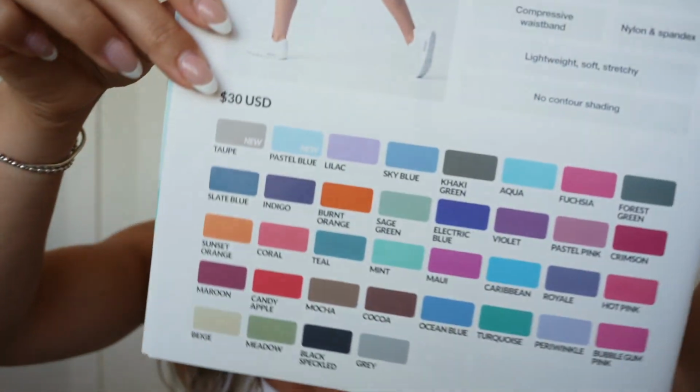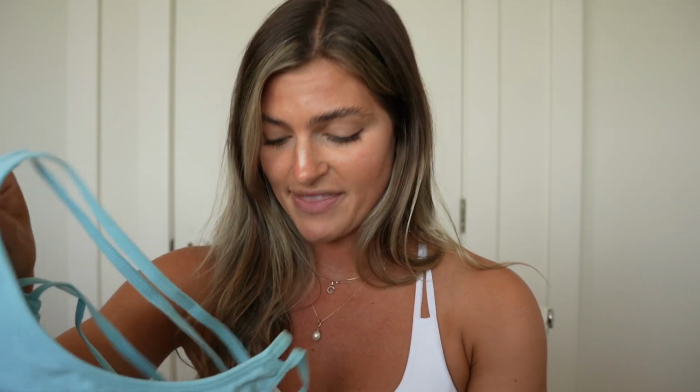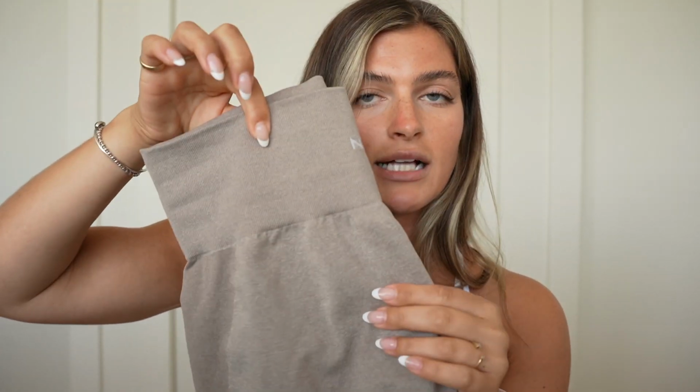All of the colors you see right here are restocking. Every color you could ever imagine. If you don't have a pair of gray, I get gray. Khaki green is also one of my go-tos. It's been one of my ride or dies for years. Maui, I love so much. I got it in the contour version. And then otherwise the new colors are this pastel blue, if you are not into the contour, and this taupe as well. So this exact short without the contouring details, but this is the color.